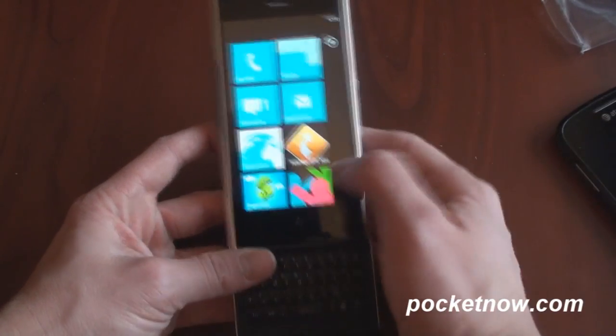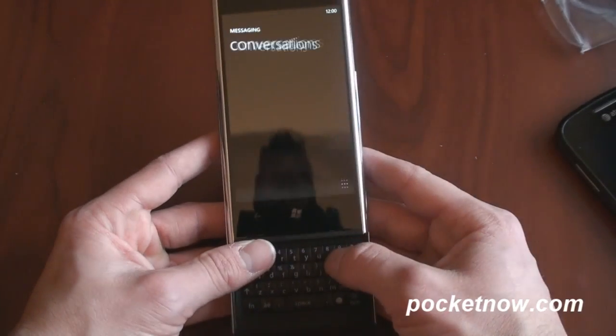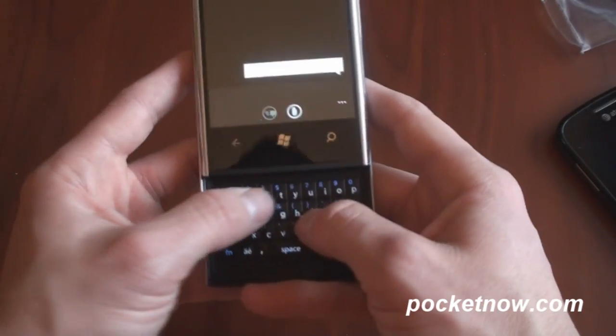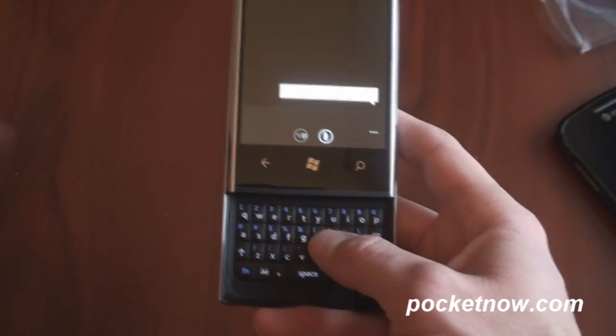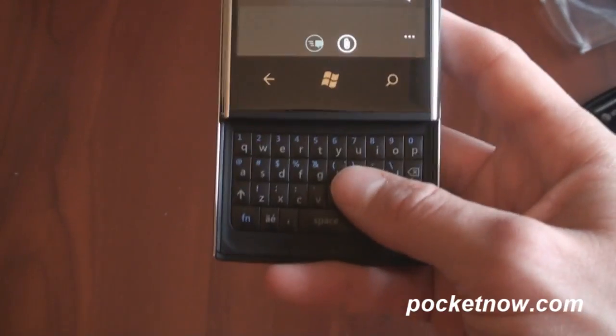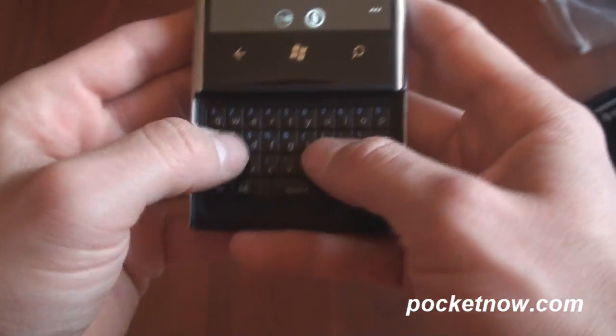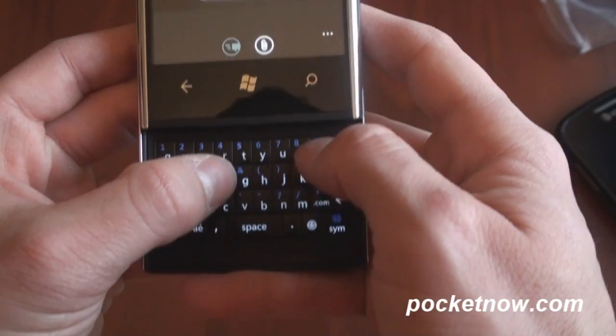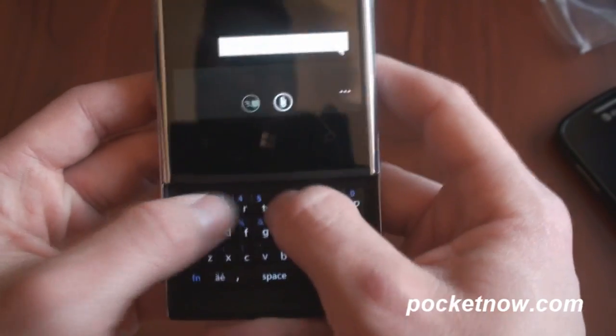And so let's see how this keyboard actually feels. So we'll go into messaging. It's going to be a fast device, just like the other Windows Phone 7 launch devices. Now, Windows Phone 7 has a really good on-screen keyboard, so only the die-hard keyboard users will want to consider this phone. So let's see, this is a test of the keyboard.